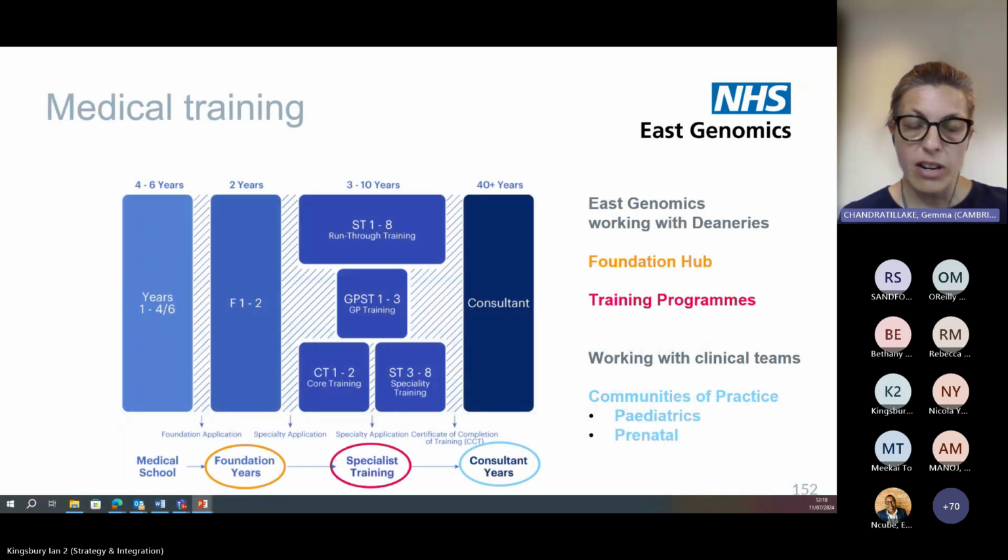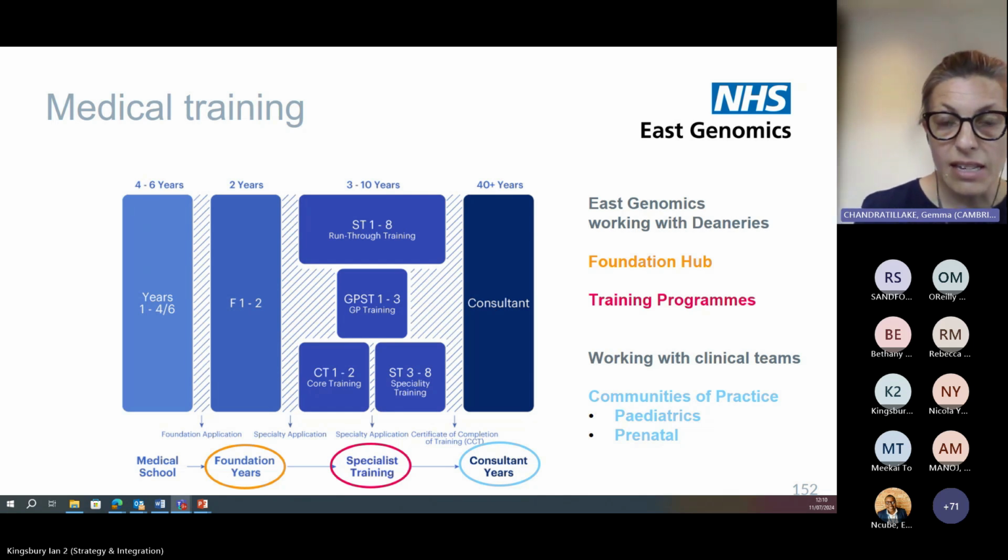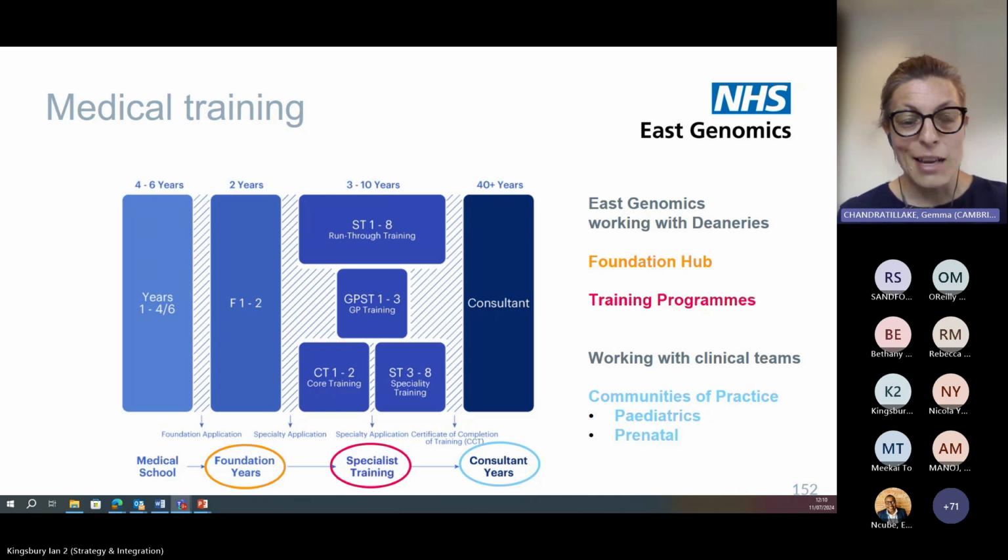We've been working with the deaneries in the east of England and in the East Midlands to look at medical training. This is the pathway of training for a doctor. You start off at medical school. We don't have a lot of influence on medical school training, but we work with the deaneries so we can catch people at foundation level and then at the specialty training. And then the other piece of work that we have to do is think about all those doctors who are fully trained who will not have received this training going through the system. So we're working at foundation and specialist training, and we've also been establishing communities of practice.